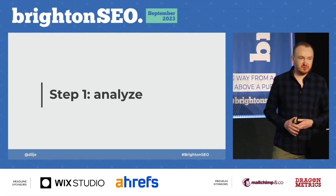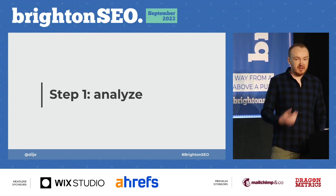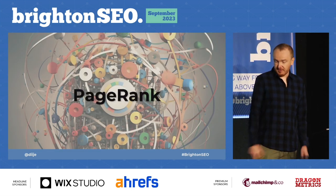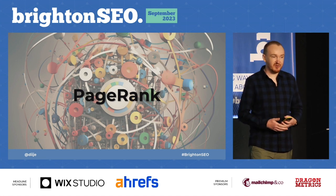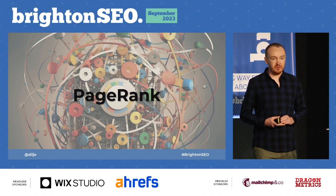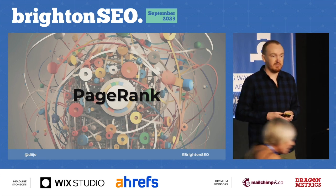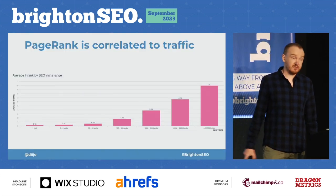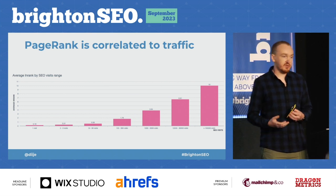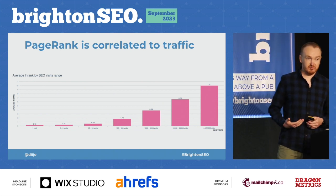Now, let's dive into some more specific stuff. There are a lot of ways to analyze internal linking. I will focus only on a few key topics for me. And the first one is PageRank. I'm sure many of you here today know what PageRank is. It's very interesting for us because it kind of synthesizes the whole internal linking metrics. It's also highly correlated to traffic. The more PageRank your pages get inside a website, the more they are prone to bring traffic.